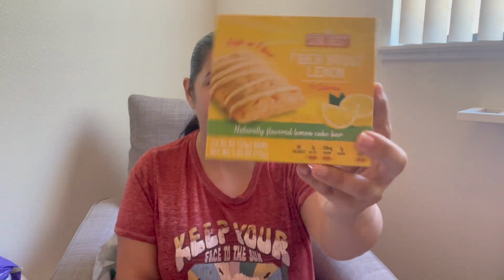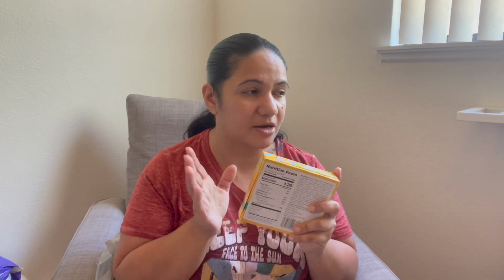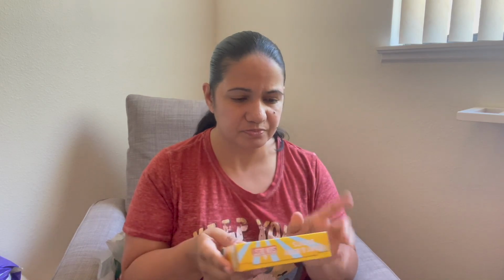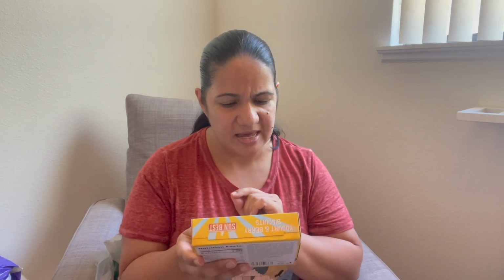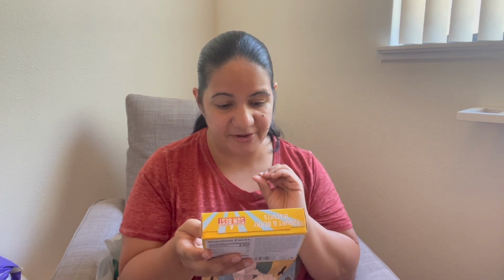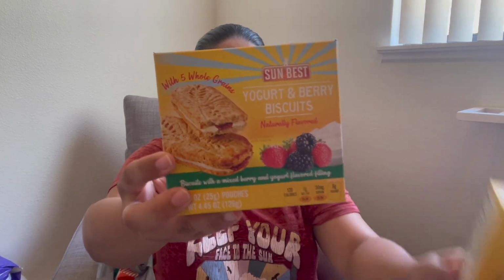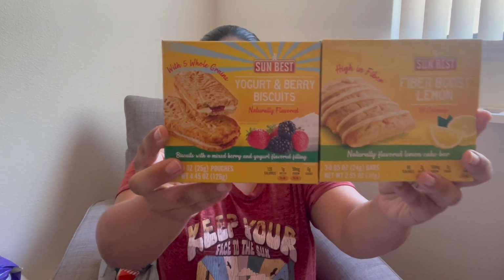It is lemon flavor. And then I also found the Sun Best Yogurt and Berry Biscuits. This reminds me of the Belvita biscuits. This one is biscuits with mixed berry and yogurt flavored filling. I thought that sounds good, so I'm going to try it out. But yeah, I went ahead and picked those up. Want to try them out, see how they are, see if they taste pretty good or not.